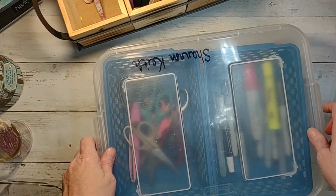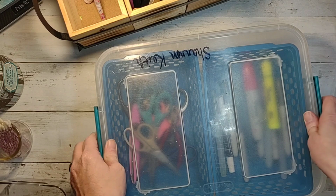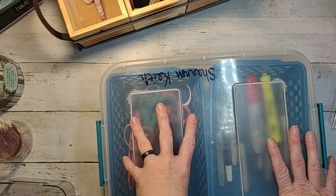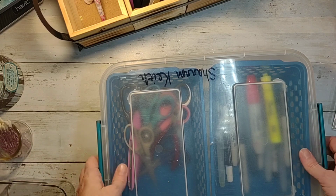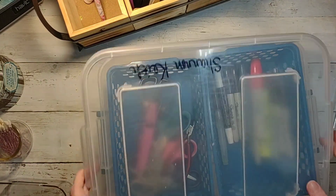You know, it's not going to go anywhere. And you can close it up, and you can store it wherever's local to you, handy for you to grab if these are the things you use all the time. So you could put it in a drawer, you could set it on a shelf or whatever, and everything's still going to be organized. It's not going to dump out.